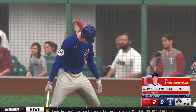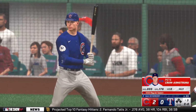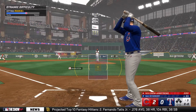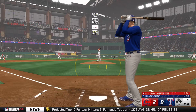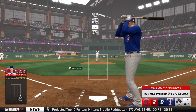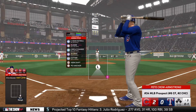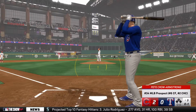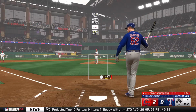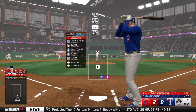And welcome back to the ballpark. Top half of the third inning. And now the center fielder, Pete Crow-Armstrong, looking for his first big league hit right here. That's in there. That's strike one. And this guy's got a great feel for his breaking ball today. Fastball for a strike. 0-2 count, both pitches on the inside part of the plate.